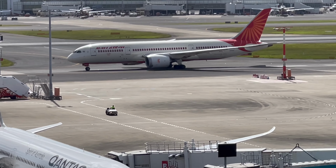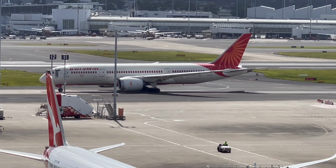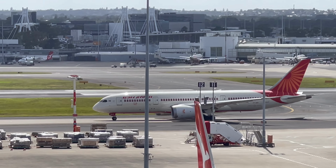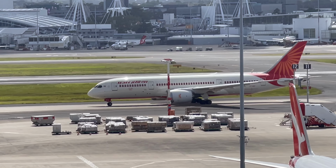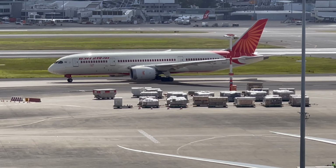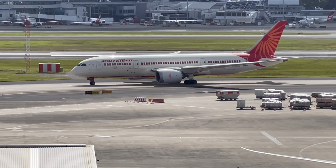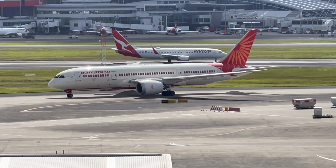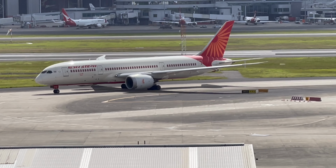This is our next plane, Boeing 787-8 Dreamliner Air India, flying from Sydney to Delhi. YT-NAANY. Very beautiful aircraft, Air India. Okay, that's a Qantas 737. See you when it takes off or a plane lands.